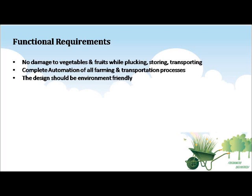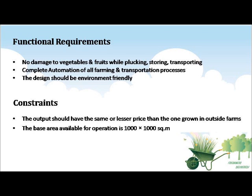Emissions from transport vehicles are a major contribution to global warming. Thus, it has to be ensured that the vehicle is emission-free and thus environment-friendly. While designing the system for 1000 by 1000 square meters, we had to make sure that the final output should have the same or lesser price in the market than the one grown in its conventional farms.